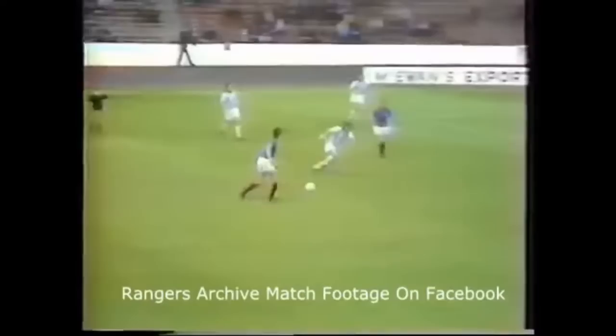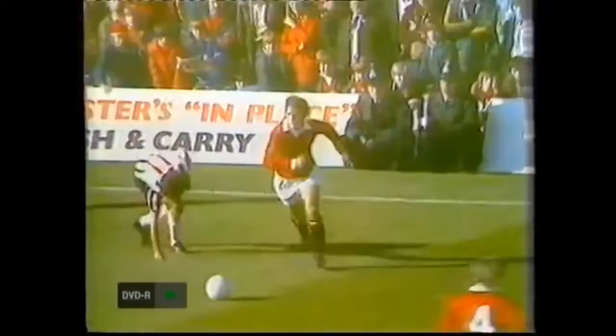Number six, Porterfield. Robson! Here he goes. Right foot shot. Gary and Needham, Daly, must be McElroy.